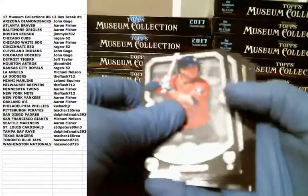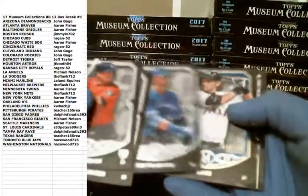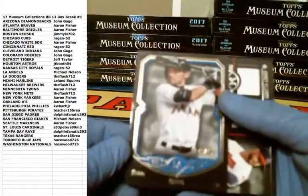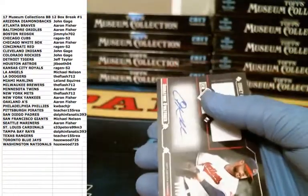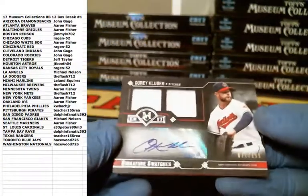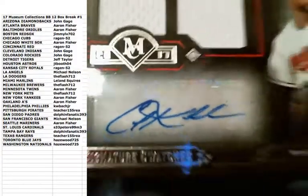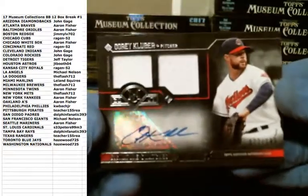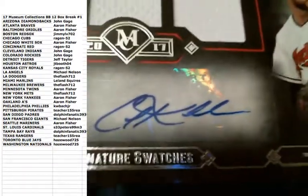All right. Astros, Alex Bregman, Jackie Robinson. Dodgers, Troy Tulowitzki, Blue Jays, Ichiro, to 150, Marlins, 146 of 150. And to the Indians, signature swatches, Corey Kluber. Napkin, Corey Kluber, 77 of 199. Going out to John Gage.